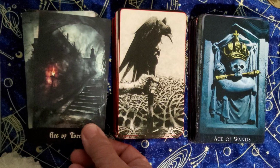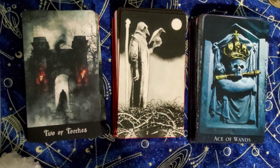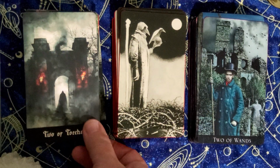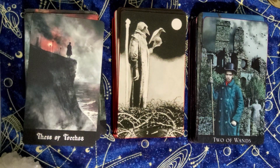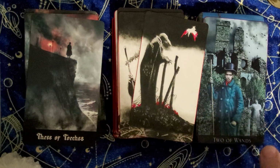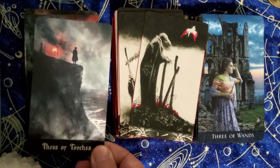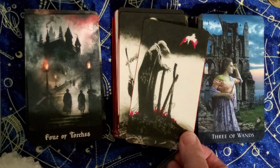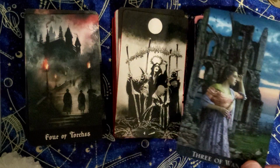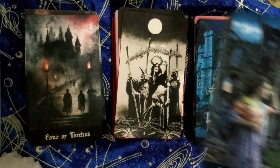Ace of Torches. Ace of Wands. I'll go a little faster. You can pause if you want to look at these more. Two of Torches. Two of Wands. Three of Torches, Three of Wands. This is a really pretty picture too. Should love that green in the sunset.